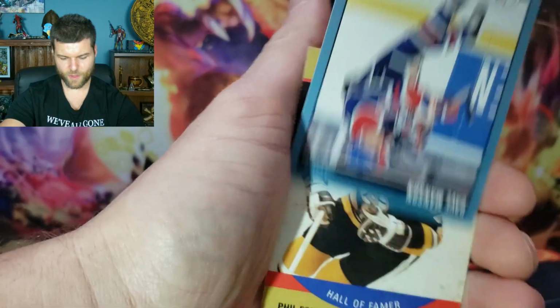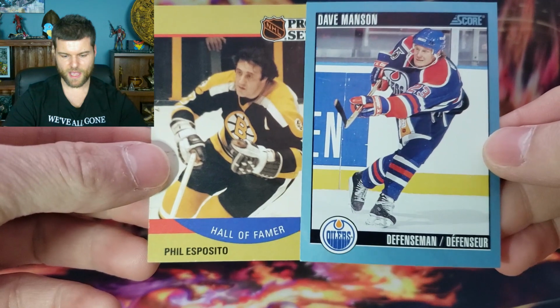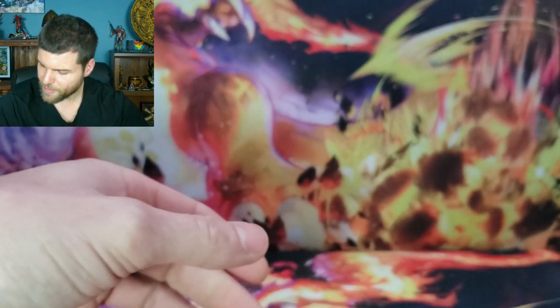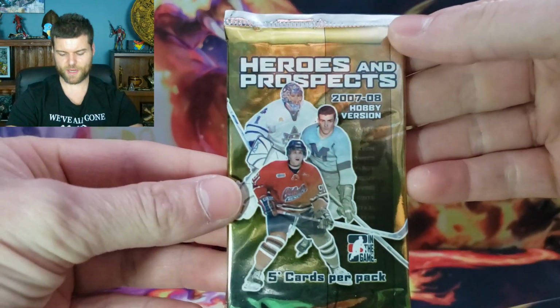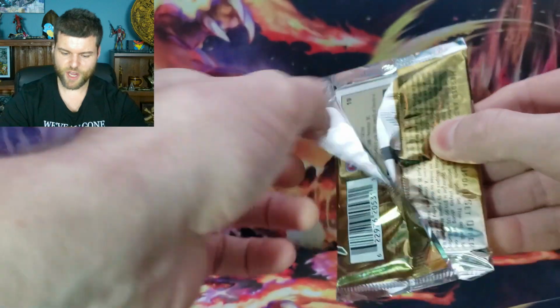Two upside down. Nope. So we got Hall of Famer Phil Esposito and Dave Manson. I don't think there's anything there. But we do have a sealed pack, and you know, I don't keep anything sealed. So we got Heroes and Prospects Hobby Version. Let's just look for something shiny. That is what we're going for.